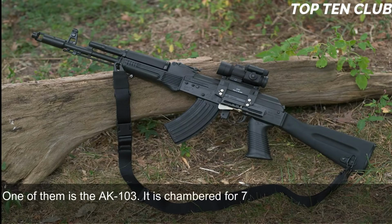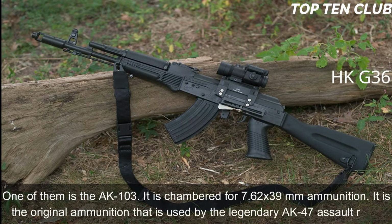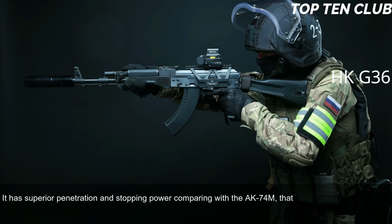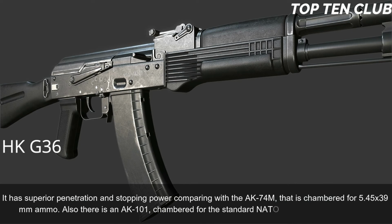It is chambered for 7.62x39mm ammunition. It is the original ammunition that is used by the legendary AK-47 assault rifle. It has superior penetration and stopping power compared with the AK-74M, that is chambered for 5.45x39mm ammo. Also, there is an AK-101, chambered for the standard NATO 5.56x45mm ammunition.